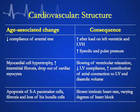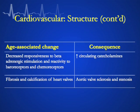We know that there is apoptosis of SA pacemaker cells, fibrosis and loss of His bundle cells, and there is some decrease in intrinsic heart rate, but really no clinical significance. But we know that sick sinus syndrome or heart blocks are much more common in older patients as compared to a younger individual. As far as other changes, I mentioned before that there is decreased responsiveness to beta adrenergic stimulation and reactivity to baroreceptors and chemoreceptors.